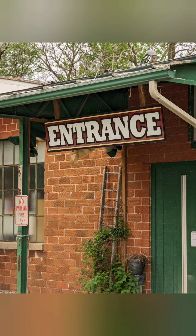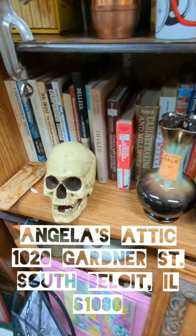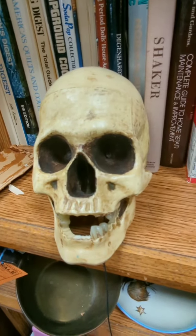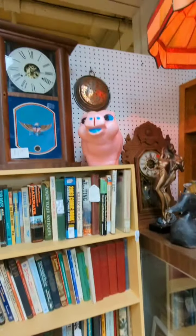We were having some issues with our sound quality before, and so this is seemingly a good way to do this. Here we are at the lovely Angela's Attic in Beloit. It's in South Beloit, Illinois, right on the border of Beloit and South Beloit.